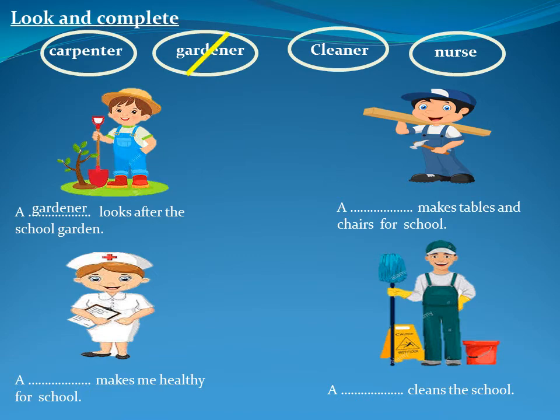Very good. A gardener. A gardener looks after the school garden. The next picture. A space makes tables and chairs for school. Who makes this? Very good. Carpenter. Picture number three. A space makes me healthy for school. Excellent. A nurse makes me healthy for school.